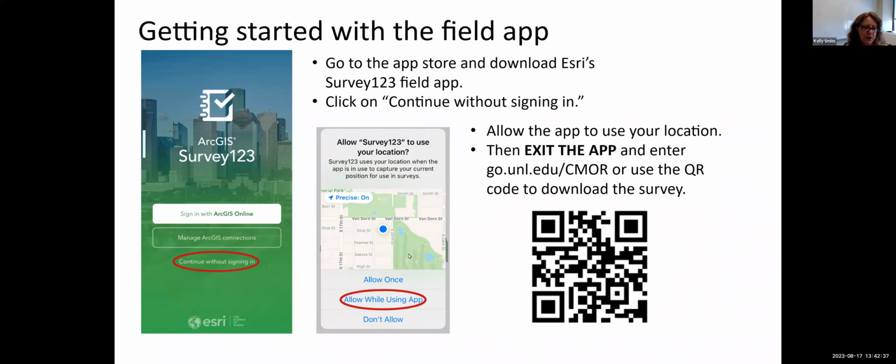The one other thing to know is that the first time you use the app, first download the Survey123 app, then point your camera at the QR code or navigate to the survey, and it will prompt you to download the survey if it's not already in the app. But you can't download the survey from inside the app the first time. You have to download it from outside the app. That has to do with the fact that we're using this for crowdsourcing and not as a signed-in application. I've probably made it sound harder than it is, but once you get it working, it's really pretty slick after that first time. Okay, next.